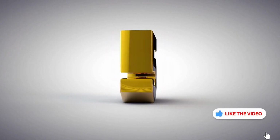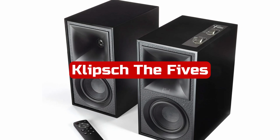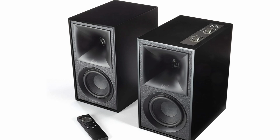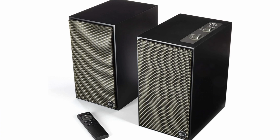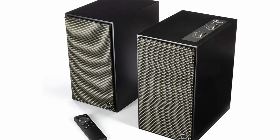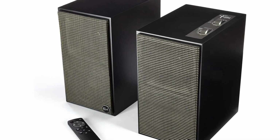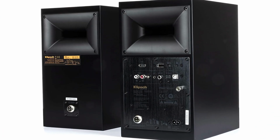At number 5 is the Klipsch The Fives powered speaker system. These powerful powered speakers have a beautiful design, may be utilized with a subwoofer, yet scarcely need one. They have all the contemporary connections you would expect from a soundbar, including Bluetooth compatibility. As a result, a pair of speakers that offers actual stereo separation, true bass depth, clear highs, and ease of use can be used as a self-powered, remote-controlled entertainment system. The Fives win our Editor's Choice Award thanks to their elegance, adaptability, and, most of all, superb sound quality.